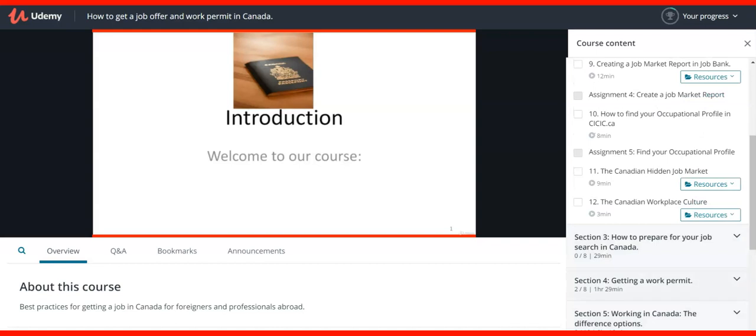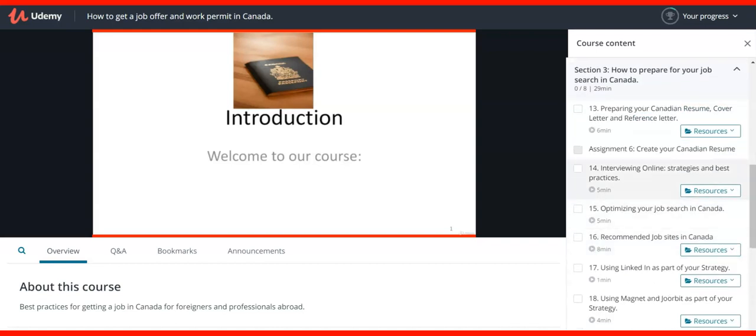When we go to section 3, you will learn how to prepare your job search in Canada. We have several topics there, including how to prepare your Canadian resume, cover letter, and reference letter, and how to create your Canadian resume with the best practices. You also learn some tips on how to interview, a very important topic, at the time you have the interview with a Canadian employer.